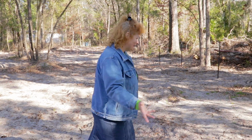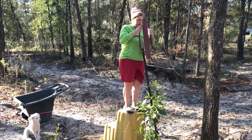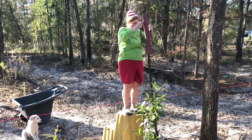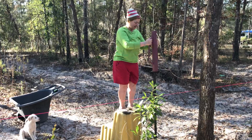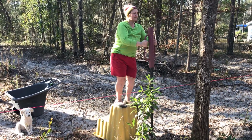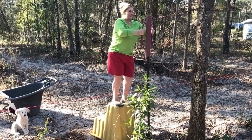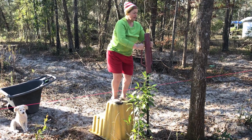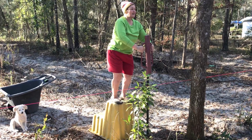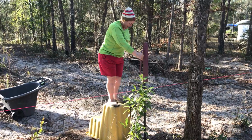So what I've been doing lately is pounding in these T-posts, which I have a lot of. Somebody gave me some T-posts. So I'm pounding all the T-posts in to do the fencing back here. It's pretty easy actually. I used to do wooden posts and I used to dig the hole with the post hole diggers. And then one time I just tried these T-posts that you pound in. And I'm just like, oh my gosh, that is so much easier.